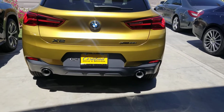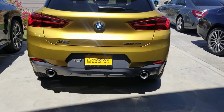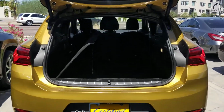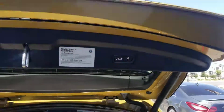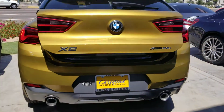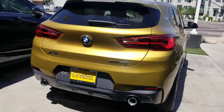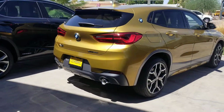Engine. Beautiful color. Got parking sensors, backup camera on the rear. Little cargo cover on the back to protect your valuables in the back here. Push button electric closure on the cargo hatch. Let's give you a little visual of the car. I want you to see exactly what I have for you here.